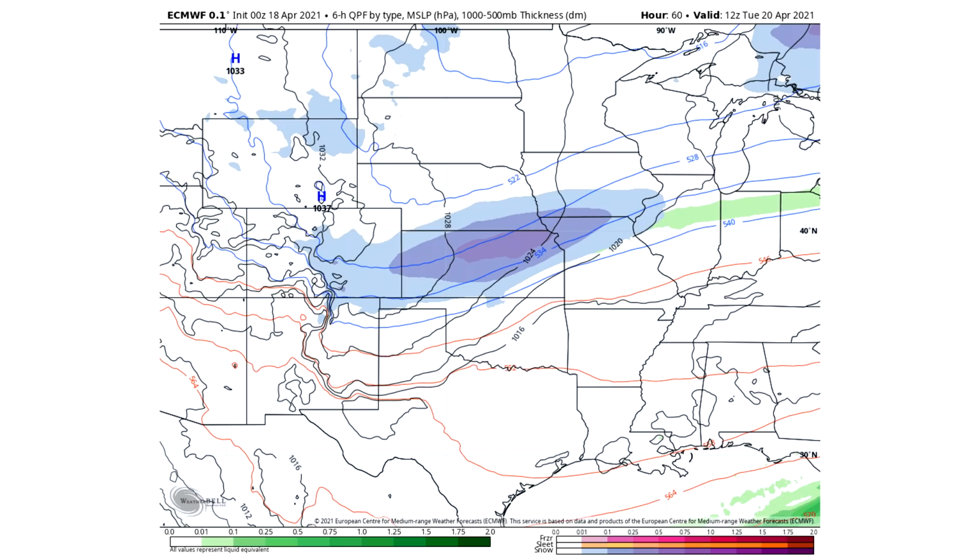But what we're going to do here is we're actually going to move on towards where this snowstorm begins to move into the upper Midwest, the Great Lakes, and the Ohio Valley, and then eventually the Northeast.